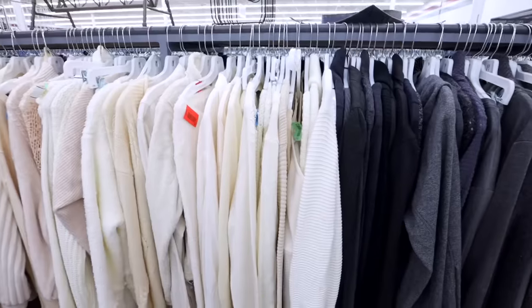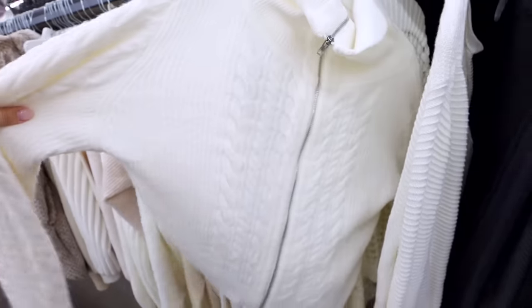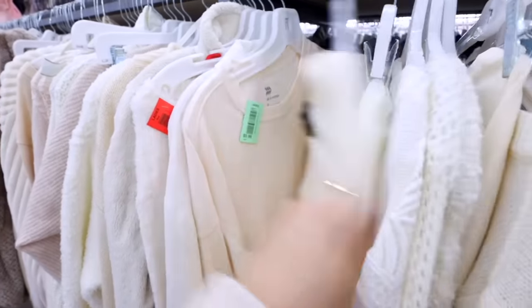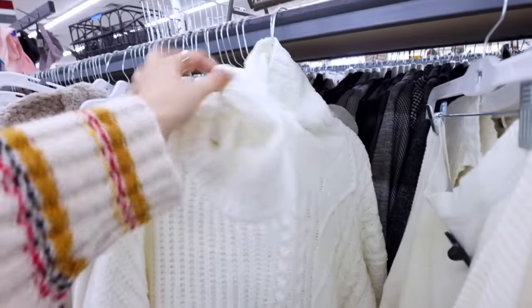Okay, let's start off easy with the creams and the whites. I wanna veer away from these small stitching and look for things that are more of a thick stitch. This jacket is kind of cool. And you see this little cable pattern? I definitely want sweaters with that. Nice thick knit, but I don't love turtlenecks and mock necks, so I'm passing on that.